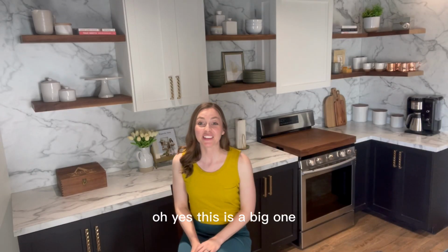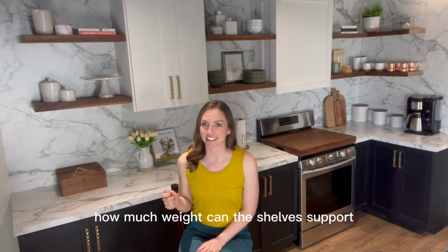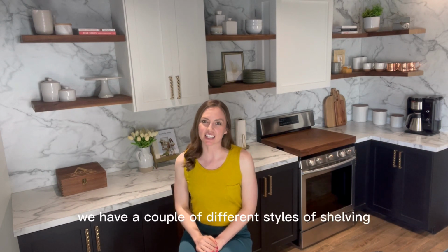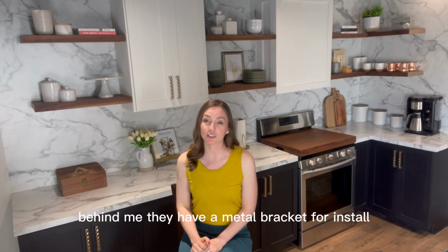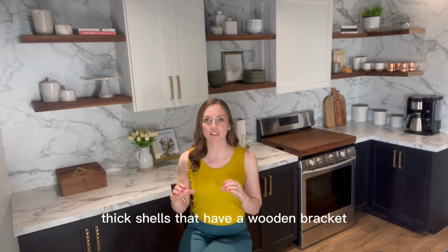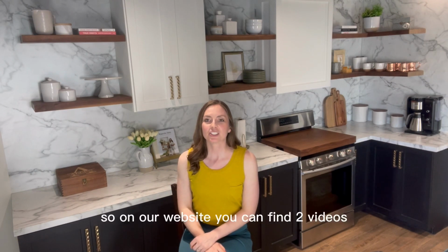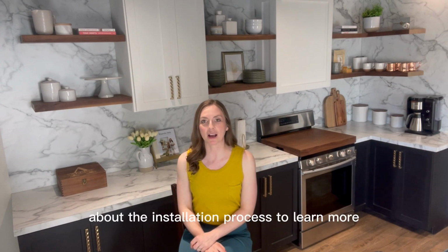Oh yes, this is a big one. Everybody wants to know, how much weight can the shelves support? We have a couple of different styles of shelving. We have the solid wood shelves that you can see behind me. They have a metal bracket for install, but we also have 3-inch thick shelves that have a wooden bracket. So on our website, you can find 2 videos about the installation process to learn more.